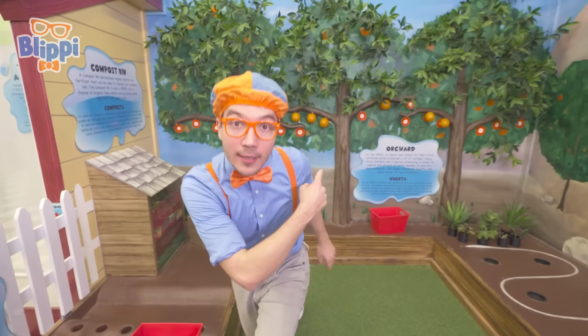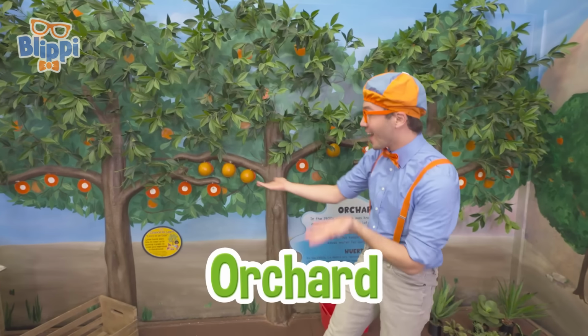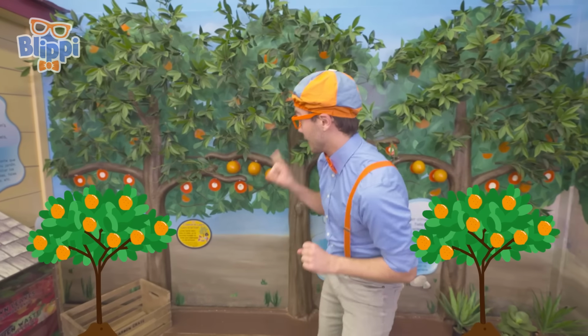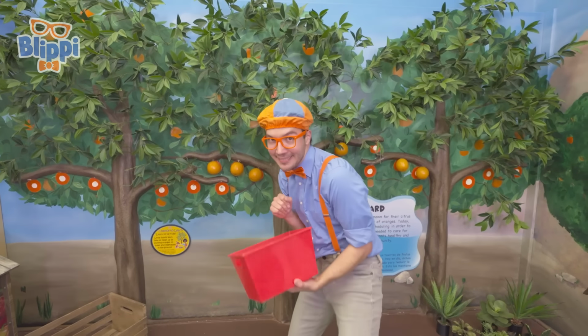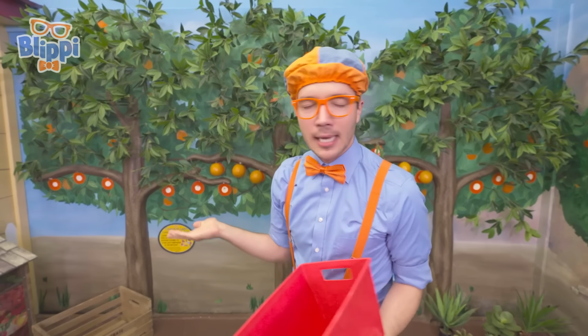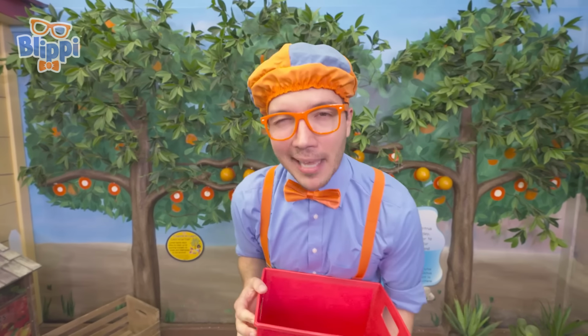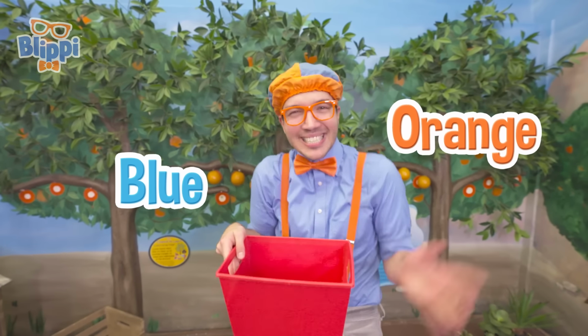Whoa! Look at this! It smells so beautiful here because we're here in an orchard. Yeah, an orchard is a place where trees grow that have fruit on them. And it looks like these are orange trees. Ooh. I think we should pick some because they're so sweet and tangy and citrusy. And orange is one of my two favorite colors, blue and orange.